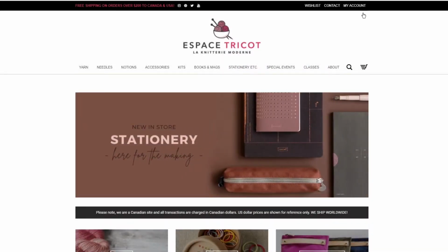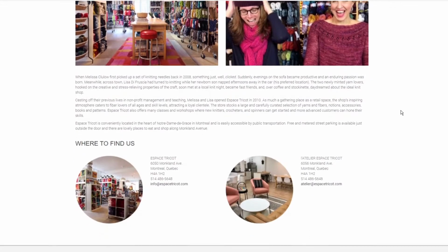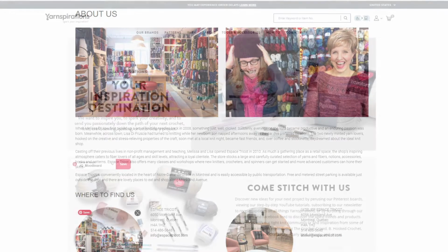I bought my first skein of Bernat Maker Home Dec from a Space Tricot in Montreal. For me, that's a testament of the breadth of the yarn's appeal. Boutique shops carry it, big retailers carry it, and you can even find it online at the world's most popular digital shopping mall. You know the one.